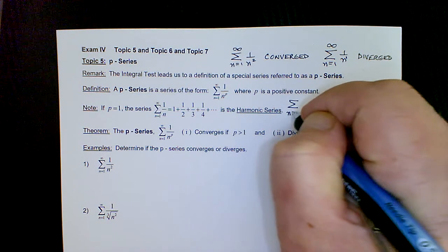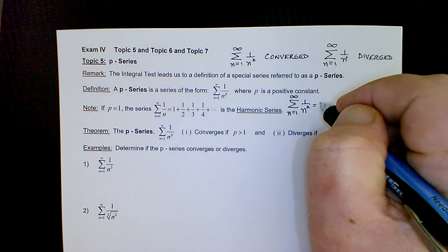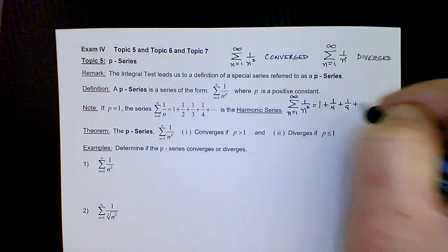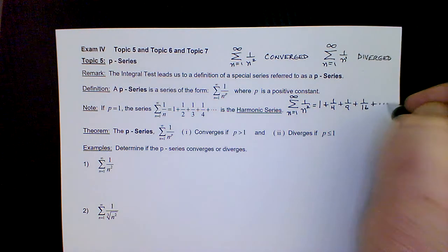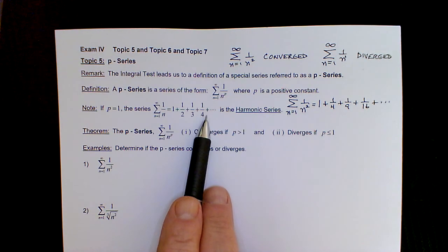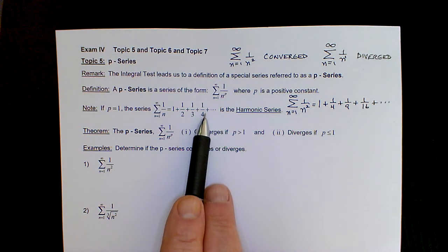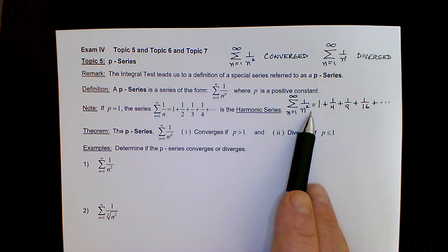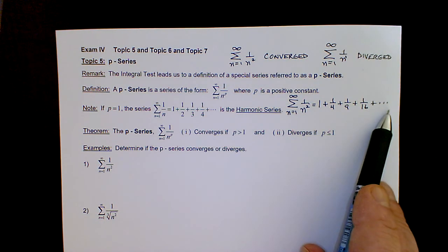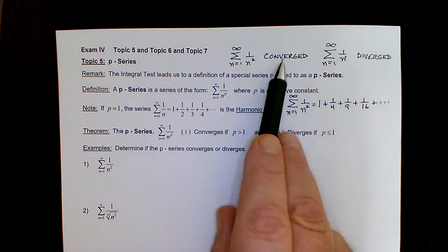If you wanted to write out the terms, we don't need to in this theory, but just to show you, 1 over n squared would be 1 plus 1 over 2 squared is 1 fourth, plus 1 over 3 squared is 1 ninth, plus 1 over 4 squared is 1 sixteenth, and so on. By divergence, what we're saying for the series 1 over n is that if you add all these terms up infinitely, the sum continues to grow without bound and approaches infinity. Whereas for 1 over n squared, which converged, if you add these terms up infinitely, the sum is never going to exceed a specific number. We don't know at this point what that number is, but we know that it does converge.